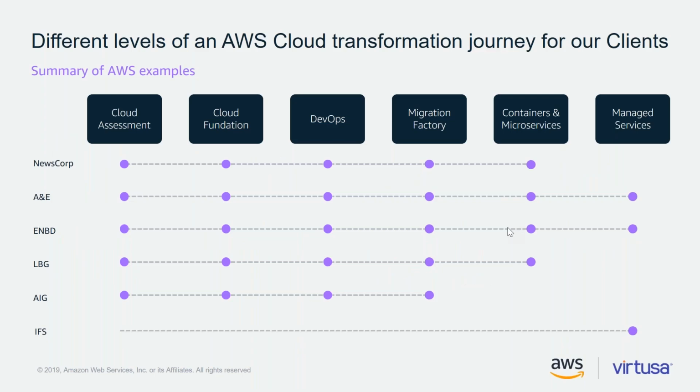Now, when we actually try to work with customers, we see on the ground customers having various levels of maturity. There are customers who have gone down the cloud journey. There are customers who haven't even embraced the cloud journey yet. And so they're at various levels of maturity. And so what we had to do was really have our offerings from one end of the spectrum to the other end of the spectrum.